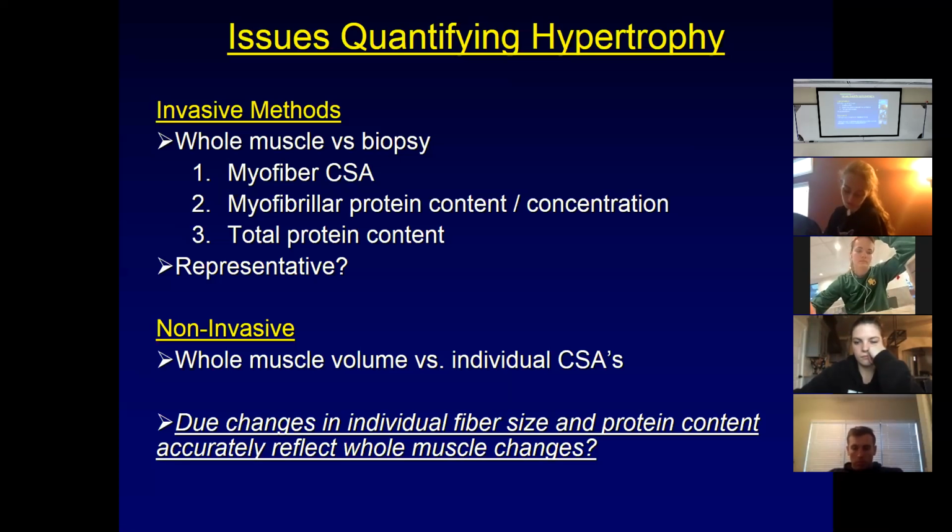There's a whole bunch of problems with all of it, whatever we do. Okay? I just want you to appreciate that. I'm going to show you data, and I will try to tell you this is from an animal model, and this is the whole muscle. This is from people, and it's individual myofibular cross-sectional area. This is from people, and this is from ultrasound, or this is from MRI.